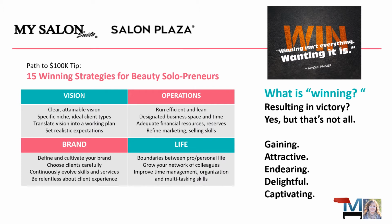So in this month's guide, the 100K tip I'm sharing is 15 winning strategies for beauty solopreneurs. When it comes to winning, a lot of times we think about winning only in terms of the end game. In other words, it's a victory, or a championship, or scoring the most points, or whatever that is. But winning can be defined by other words too, and these other words are maybe more important and impactful when it comes to your marketing.